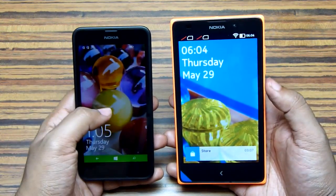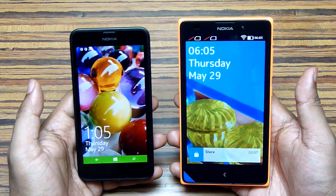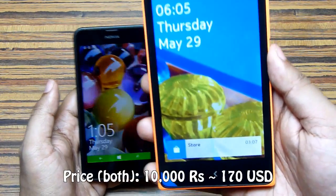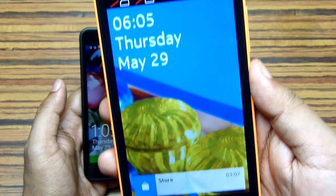Today I'm going to make a detailed comparison between these two smartphones from the same company. The interesting part is, though these two phones are exactly the same price, that is 10,000 rupees or $170, they're completely different in almost all aspects.